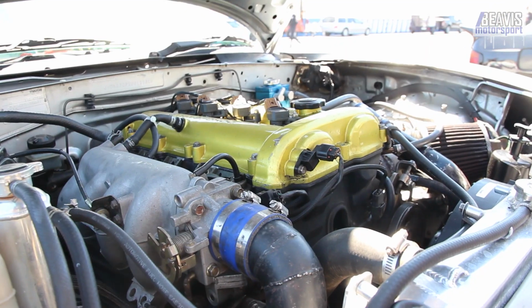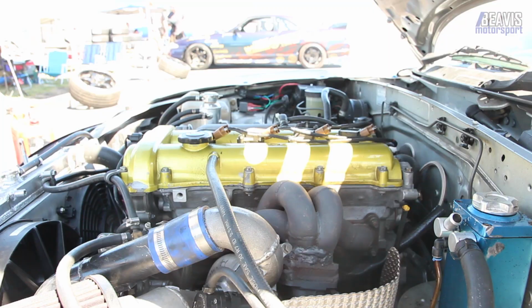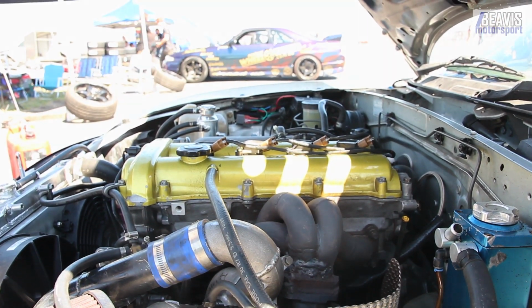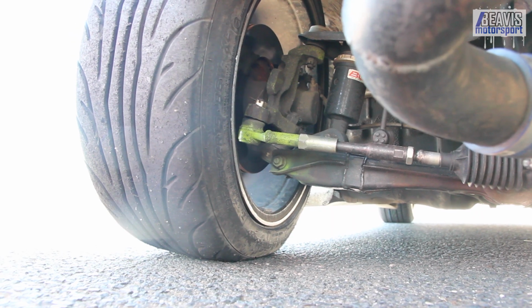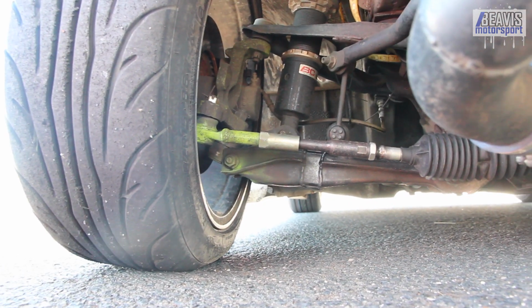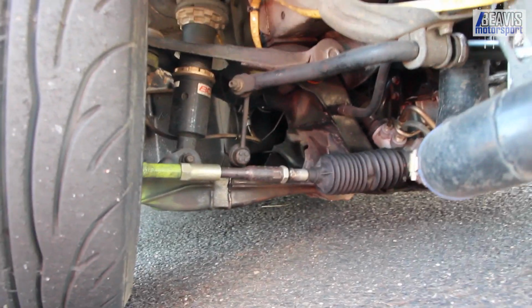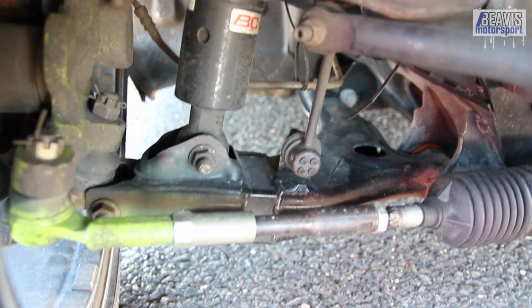It's running a mostly standard engine, although with some upgraded conrods, and a DIY turbo setup with around 200 or so kilowatts at the rear wheels, and some DIY suspension mods to get the suspension geometry just right for hanging the ass out around a corner at insanely fast speeds.